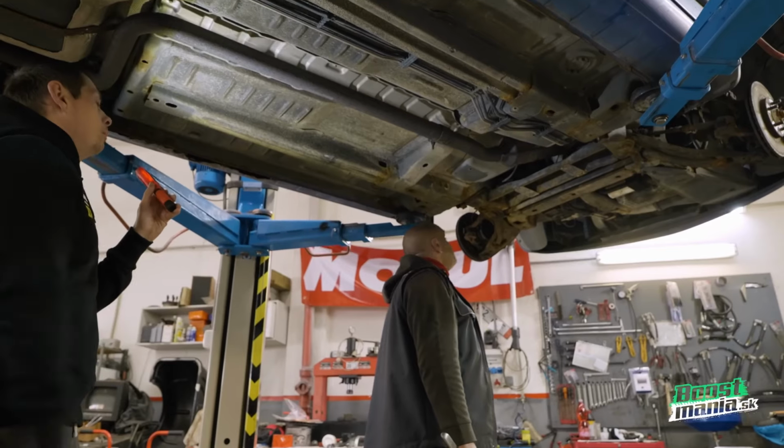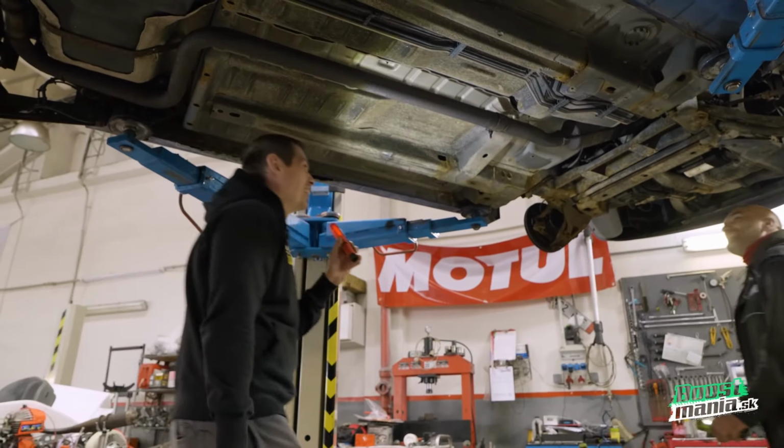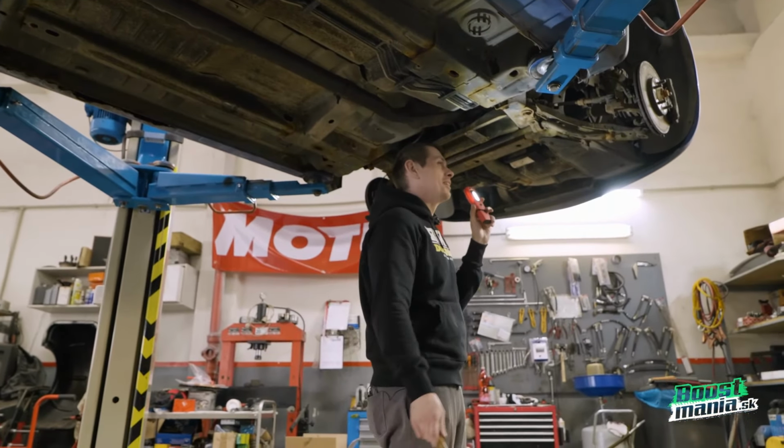What about the exhaust? It's always wonderful when the mechanic starts to laugh, because I don't even need to say anything. We have Remus exhaust in here.